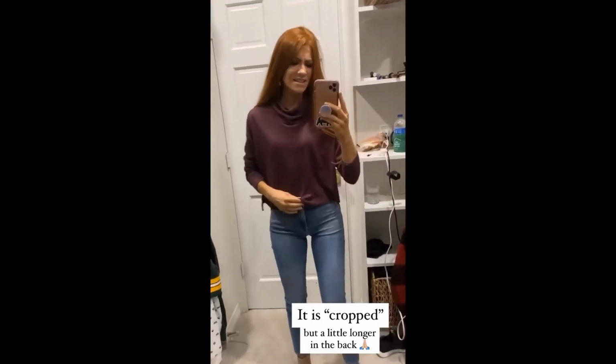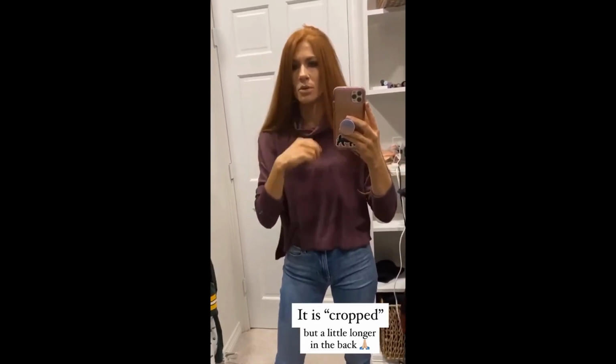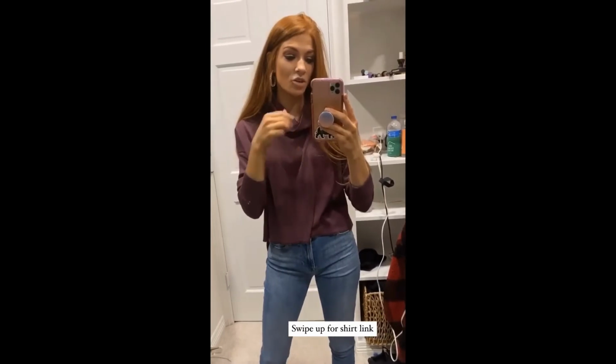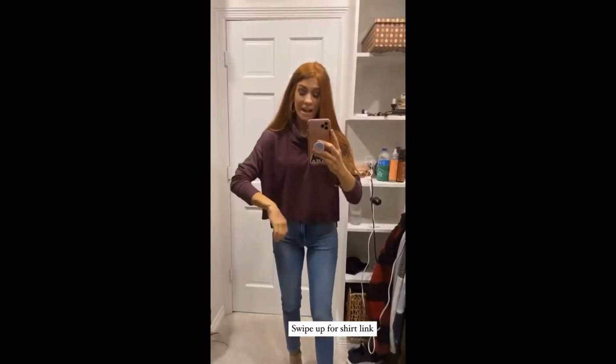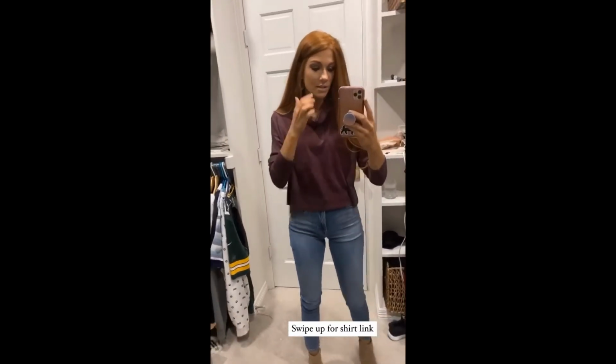I think this is technically considered a crop. I need to relook at the description of it, but it's very soft, thin. And then I love that it's a turtleneck, but it's a really loose-fitting turtleneck. Kind of looks like a mock turtleneck. And I love the color. Anyways, thought I'd share because I got this a few days ago and I hadn't tried it on yet.